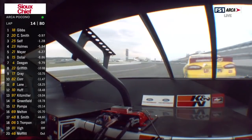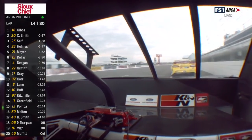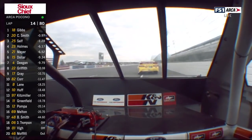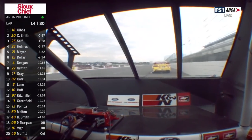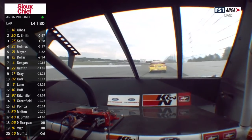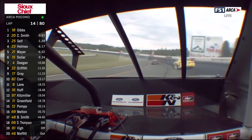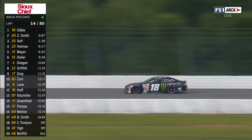Meanwhile, look at Tanner Gray, who's raced his way from the back of the lead lap. He's already come back up to 9th, Phil. Yeah, he made that violation at the initial start of the race, moved out of line before the start-finish line. Had to restart this race from the back, already back up into the top 10, going after the Griffith number 22 for 8th.